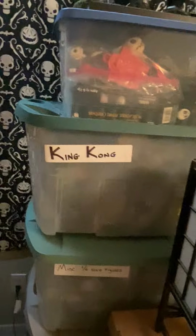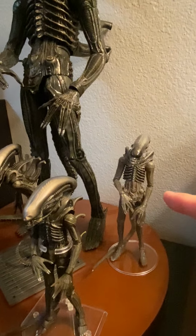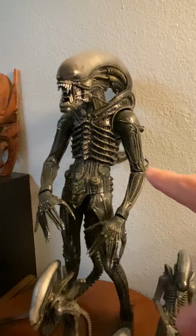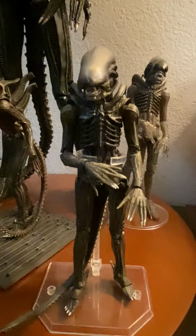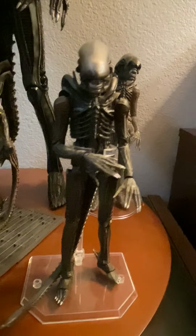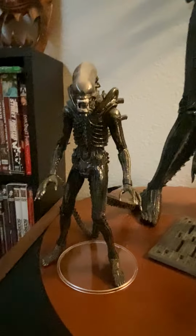But yeah, let's see, little NECA, that's the Giger's version of the alien, where it's semi-transparent, translucent, the 1/4 scale 40th anniversary. That's my favorite alien that I own. That thing's huge. It's like 2 feet tall. Mafex Alien. The Kotobukiya, little vinyl statue. And another NECA. This is the 7-inch 40th anniversary one.